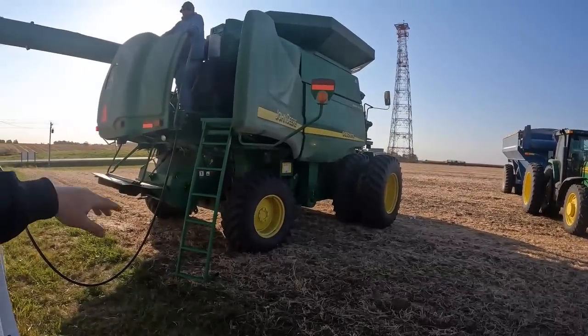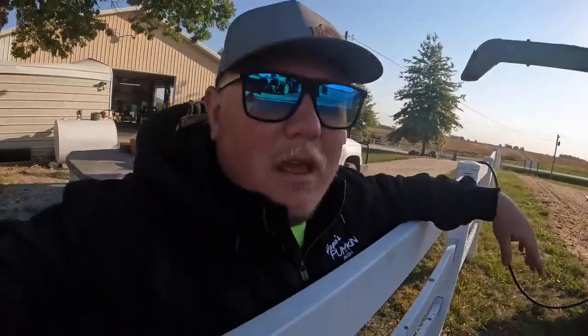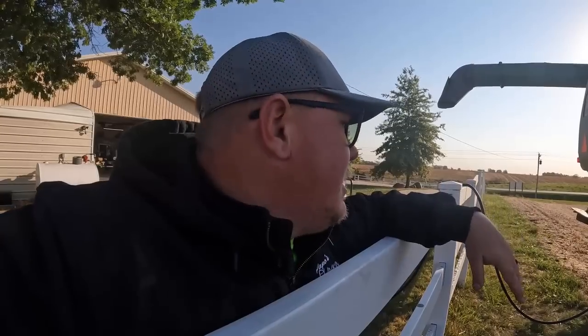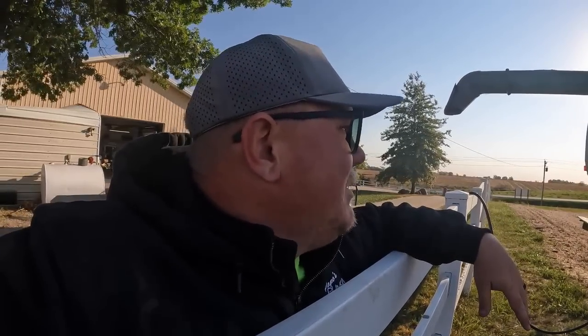Then we got the combine back over here to my shop, grain cart back over here to my shop. That way we can do the whole fuel barreling thing. Yet to actually hook up the wind blower to the tractor because the tractor's not here. If I had a tractor here, we'd do it. I'll try and have that done by the end of the season. We're gonna try it at some point in time.